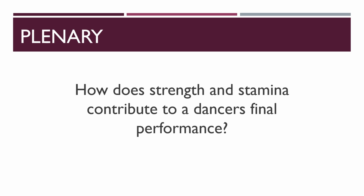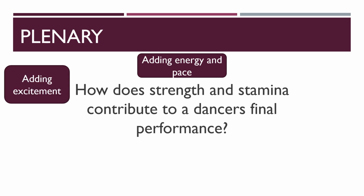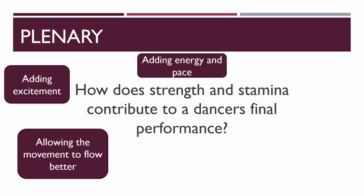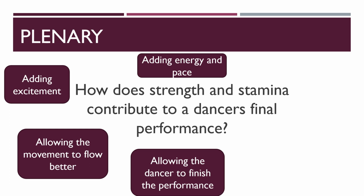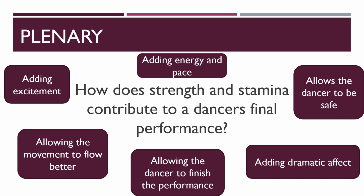Lastly, what I want us to think about is how strength and stamina contribute to a dancer's final performance. What does it add to that final performance? You can come up with things like adding energy, adding pace, adding excitement. If there's a movement with lots of strength in it that took a lot of energy, that's going to add excitement to the overall performance. Allowing the movement to flow better: if a dancer has stamina, you're not going to see any stops and starts, there's going to be a flow of the phrase. Allowing the dancer to finish the performance: with stamina, you can perform the whole of the phrase. Adding dramatic effect, similar to adding excitement, and allowing the dancer to be safe. These are all contributions to a dancer's final performance in reference to the physical skills, strength and stamina.